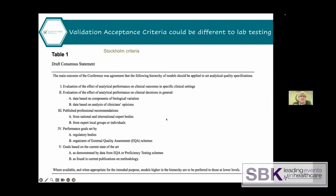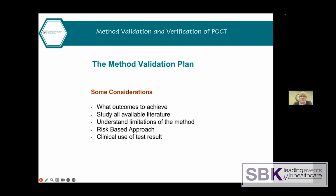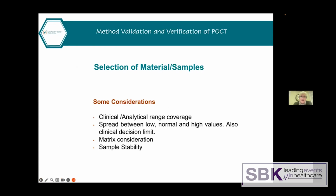Now, this again will be on your slides. I'm just going to briefly touch on it. Validation acceptance criteria could be different between point of care and lab testing. I don't know if any of you have ever heard of the Stockholm criteria. You can Google it and research the Stockholm criteria draft consensus statement. What this article says is, remember we said that for validation you need to have acceptance criteria, i.e., is this good enough? Understand the margin of error.